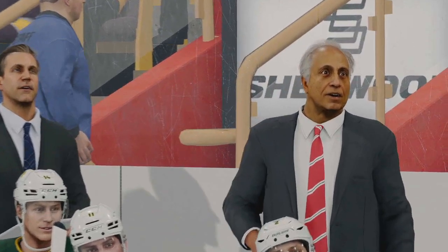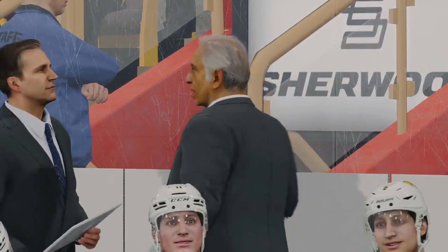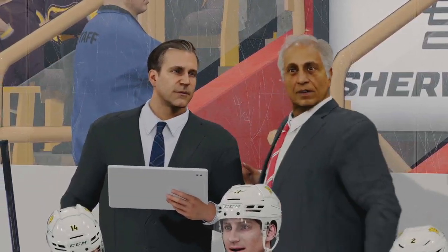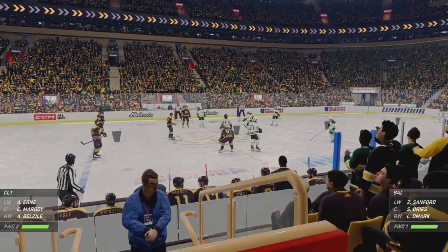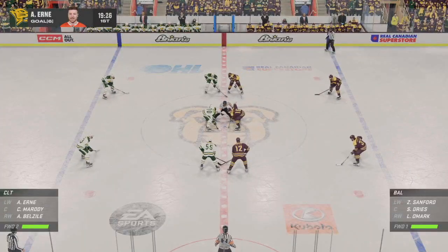They score that power play goal, and you can see the coach behind the bench's reaction shows that he is certainly thrilled with their performance out there. You know, it's all about execution on a power play. You put skilled players out there to deliver, and that's what they did. They delivered. Charlotte's gone in front by a goal here in the first.